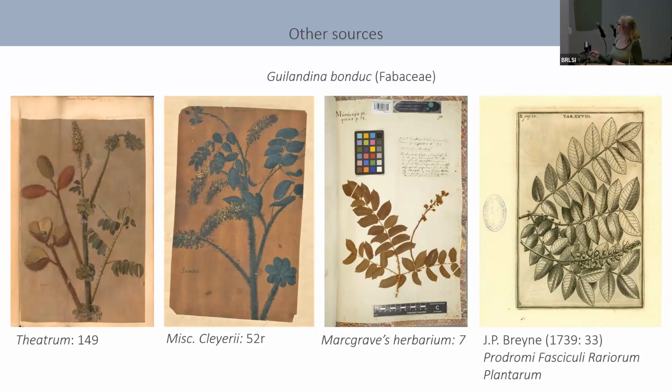Here is an example of a specimen in the herbarium of Marcgrave, presumably collected by him. And see the difference here, you can see some volume, isn't it? And here it is more flat, because you really need to flatten the specimen and they take all the water out. And this is a flowering one.